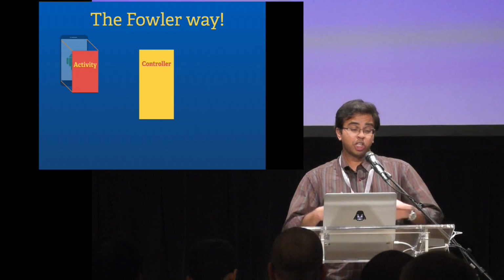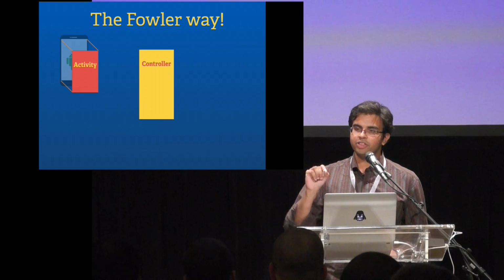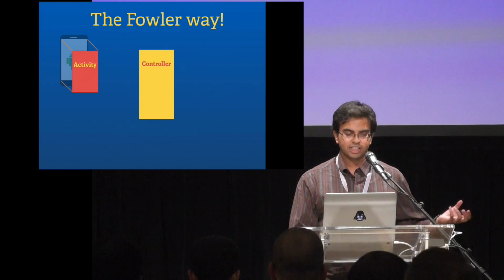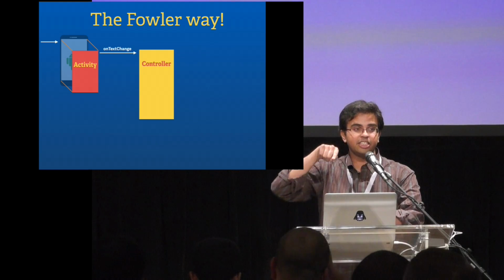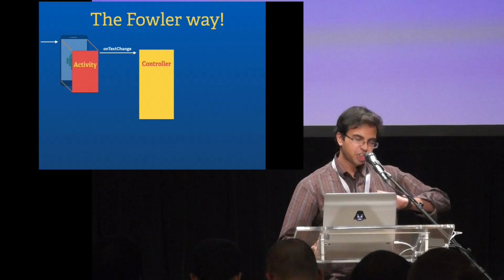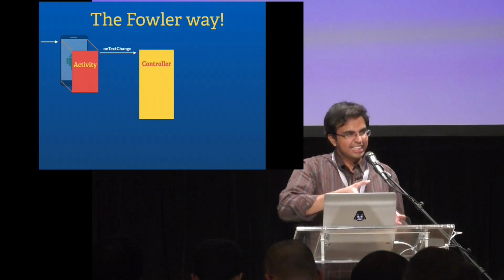So a controller is what we're going to call it now. It's a simple, plain old Java object. And the only role for the controller is to immediately take the actions that you get from the activity. So the minute you get any event on your activity that's come in from the user by actually changing the interface, for example, an on-text change, immediately just ship it off to the controller. So the controller is the first level on the JVM tier that actually takes in all these actions.